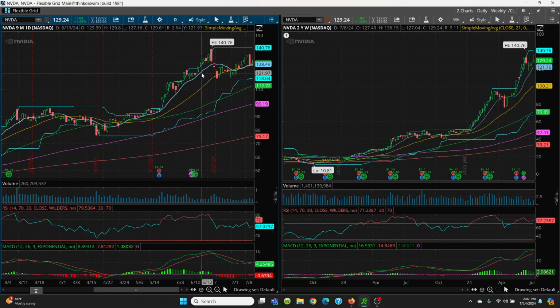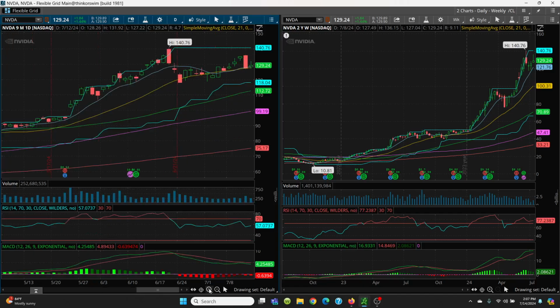But right now, as long as it holds that 8-day and that 21-day, we're doing really, really good on the upside. So let's just take a look at the upside. What we want to watch is that 131.92 level. If it gets above that, then we'll come up here, 133.82. We have 135.10, and then we'll have the 136.15 level, which is just below the 136.33.